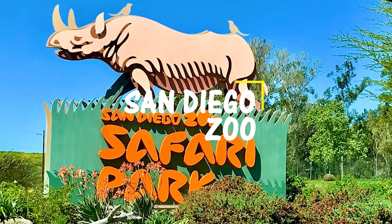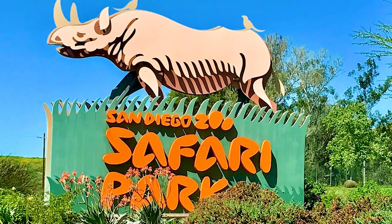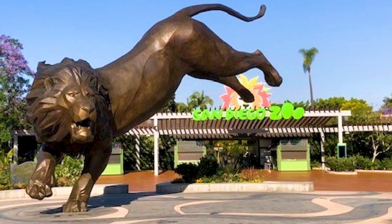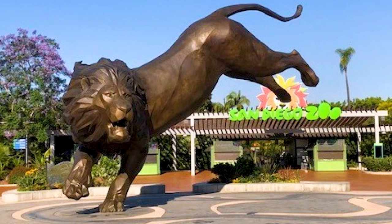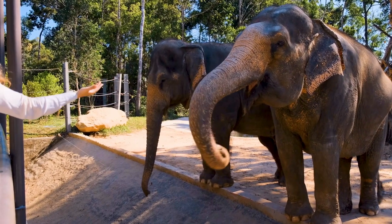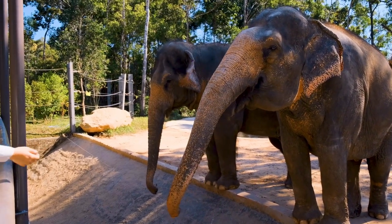The San Diego Zoo is a world-famous zoo located in Balboa Park in San Diego. The zoo was founded in 1916. It is one of the largest and most diverse zoos in the world, with over 3,500 animals.